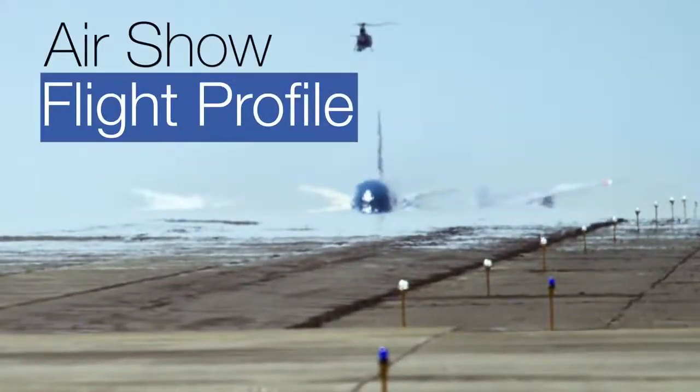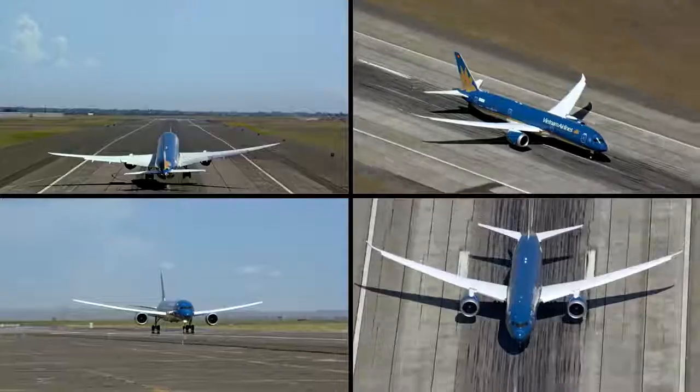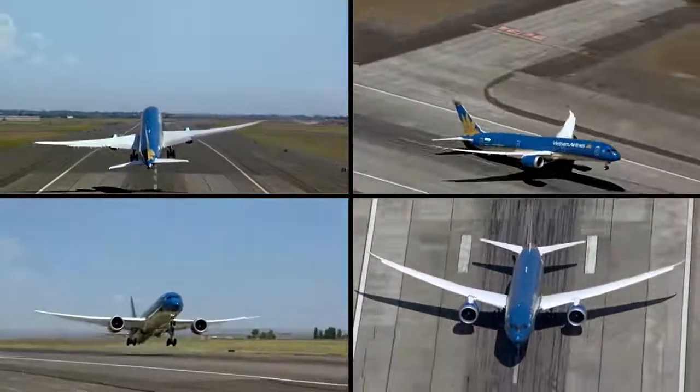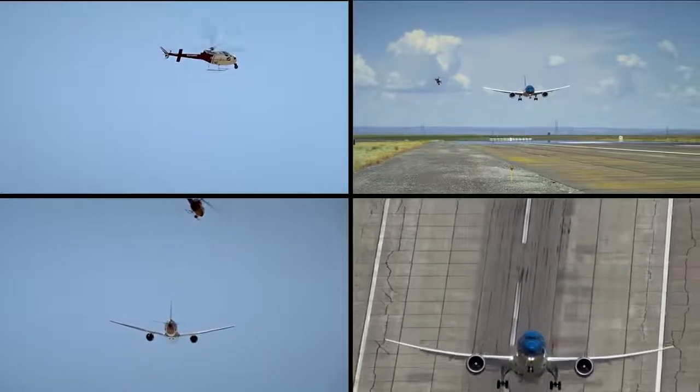Touch and go for Boeing 0536. Each time we flew it, the helicopter was in a different position, so he could get shots of the same maneuver from different angles, and then that could all be edited together.